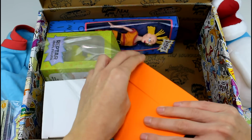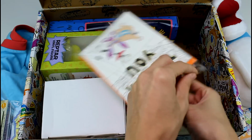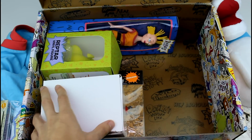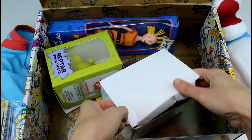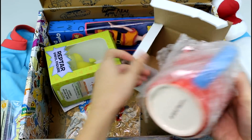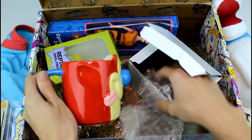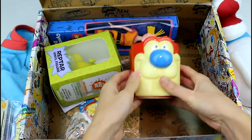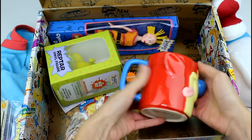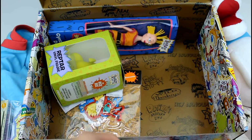I don't know if I'll get these back in here. Come on, let's get back in here. There we go. Close that up. And then let's open this strange box. It's a mug. It's a Ren and Stimpy mug. Well, it's not Ren and Stimpy, but that's so awesome. Look at that. That's really neat. That is super neat. Super neat, guys. Oh, man.